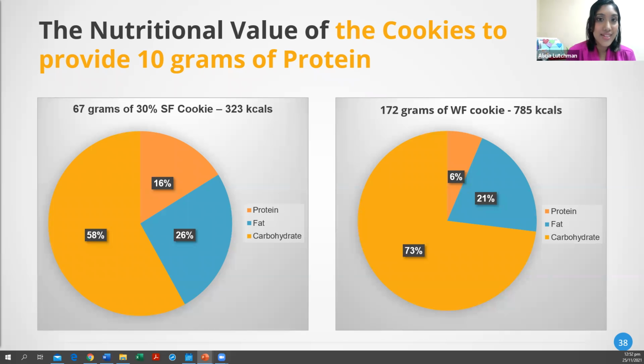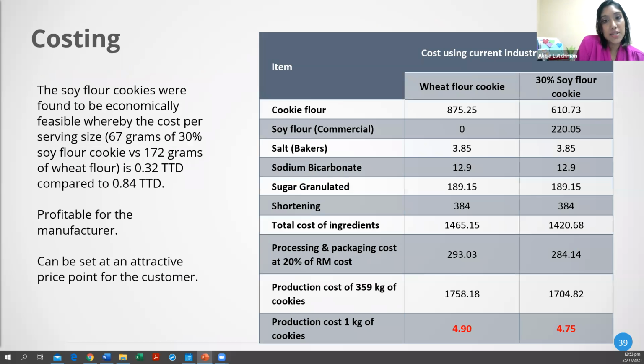So this 785 calories is actually equivalent to a meal like roast pork and potatoes or rice, lentils, and chicken. So actually think about the amount of cookies you'll have to consume to just get that 10% protein compared to the soy protein. And because of that, it's actually more feasible to produce a soy flour cookie. In addition to the soy flour being cheaper than the wheat flour, you actually need to produce less to get that same nutritional value. So it is both profitable for the manufacturer, as well as it could be set at an attractive price point for the customer.